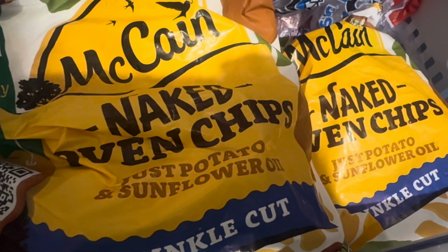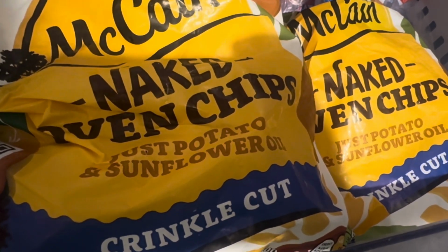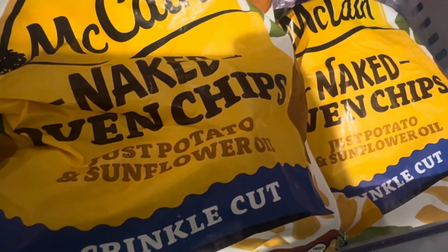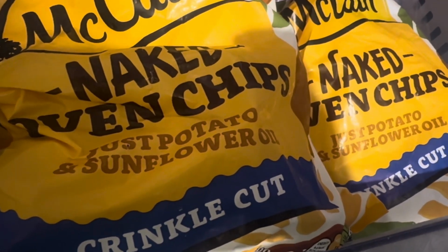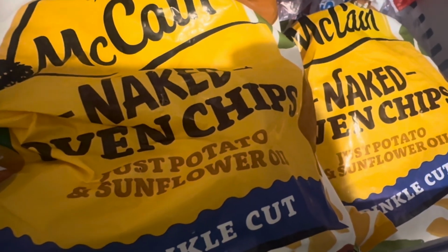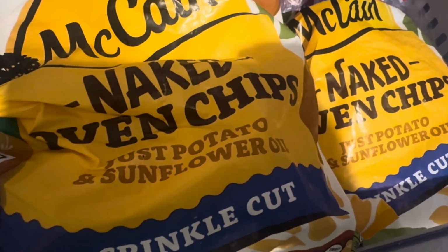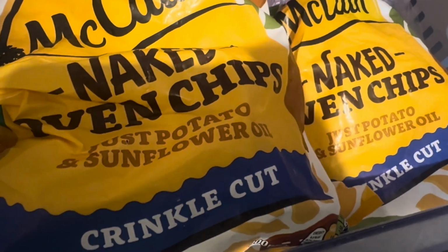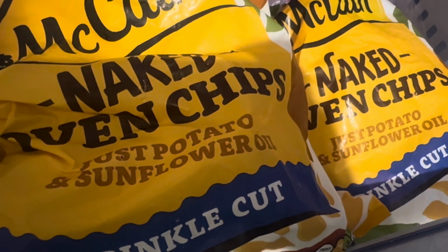In Tesco I got 2 bags of the McCain naked oven chips. These were on offer for £1.75. I think you only save 25p. The reason I bought 2 bags is because sometimes they go through more than 1 bag, because the main thing they have with their meals is chips. If you've noticed, they've done this for a long time. They do go through phases where they'll just have something like the little potatoes with the food for months and months and months. Then they'll get bored of it, then they'll change it. So for quite a few months now, they have been having chips.